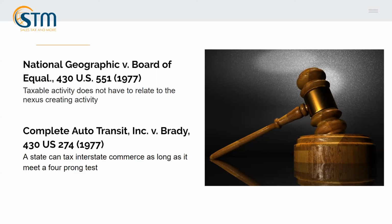A good example of this, and this comes up a lot: you've got a wholesale company, and they've been doing business 20, 30 years. They've got manufacturers' reps all over the place. And then they decide to sell directly to the consumer, and they decide that they are going to sell online. On day number one, they're going to have nexus everywhere they have one of these manufacturers' reps, independent contractors, or salespeople, because the wholesale business is the nexus creating activity. All of these people are located all over the country. But the taxable activity is these new retail sales. That's not related to the wholesale sales, but because it's all under one legal entity, you need to collect tax on all of those new online sales. So taxable activity does not have to relate to the nexus creating activity. If it's all in the same legal entity, then once you have nexus, you have nexus.